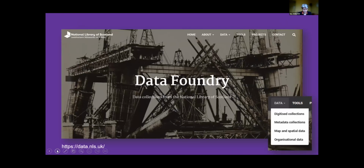Another benefit of our framework and our consistent use of rights statements and our ambition to be as open as possible within the constraints of the law, of course, is that we've developed new services and collaborations. This here is our data foundry, and our data foundry is the library's platform for open data collections. And here we make available open collections in machine readable form.